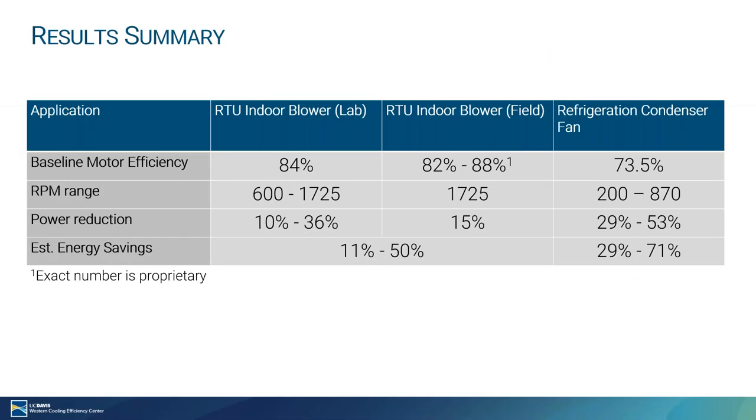All right, just to summarize the results that you saw from WCEC and NREL, there were two different tests, one looking at RTU indoor blower, the second looking at refrigeration condenser fans. In both tests, the baseline motor efficiency was slightly different, and the normal operating range for each motor was also summarized here. So this table gives you an overall result of what the baseline efficiency was, what the RPM of the baseline motors were, the measured power reduction, and then the estimated energy savings based off of those power reduction numbers. At this point, we'll pass it over to Maya to give you an update on the commercial availability for the SMC motors.